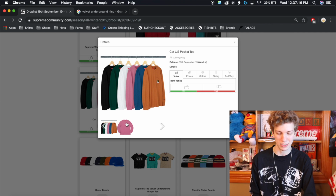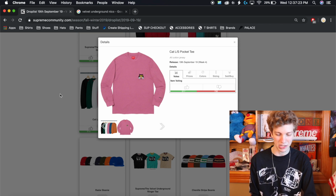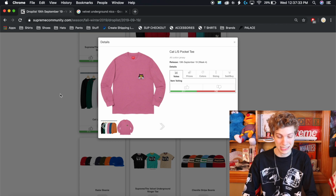I have the pin with this little cat. It reminds me of the Cheshire Cat or some old Mickey Mouse cartoon or something. So I'm a big fan of these. They're super cool. I wouldn't buy them because it's a $78 long sleeve, like who cares? I don't love it that much, but I do think it's a really cool design.